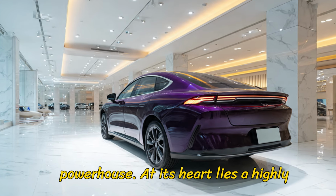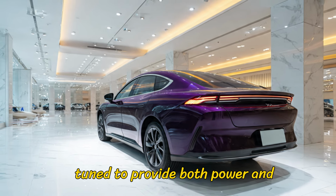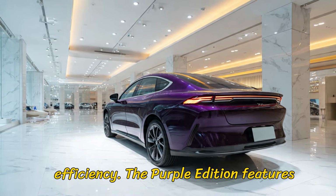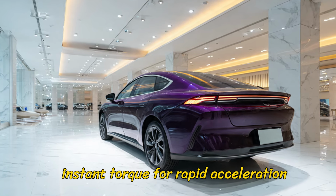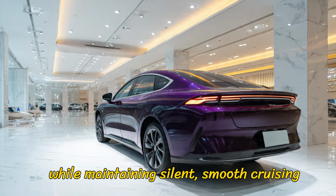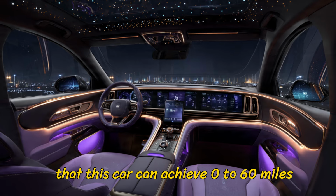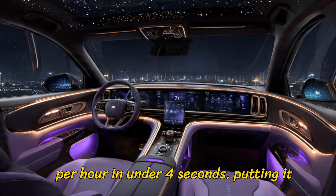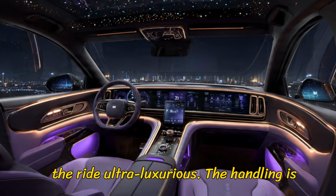At its heart lies a highly advanced hybrid electric engine system, tuned to provide both power and efficiency. The Purple Edition features Xiaomi's performance tuning, delivering instant torque for rapid acceleration while maintaining silent, smooth cruising when needed. Official figures suggest that this car can achieve 0 to 60 miles per hour in under 4 seconds, putting it on par with supercars while still keeping the ride ultra-luxurious.